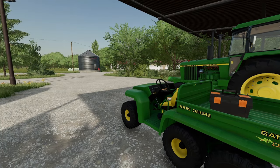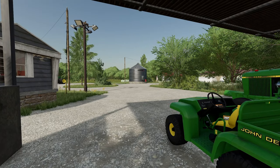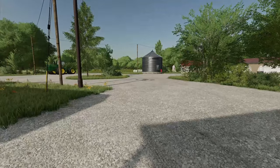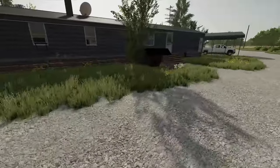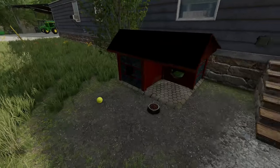Now, you may have heard some sniffing there in the background. It's August in the series. We've skipped time a little bit, and there's a few things I need to show you. First off, there's a big Meridian bin here. And second off, there's this little addition to the house. So, I got a new dog.